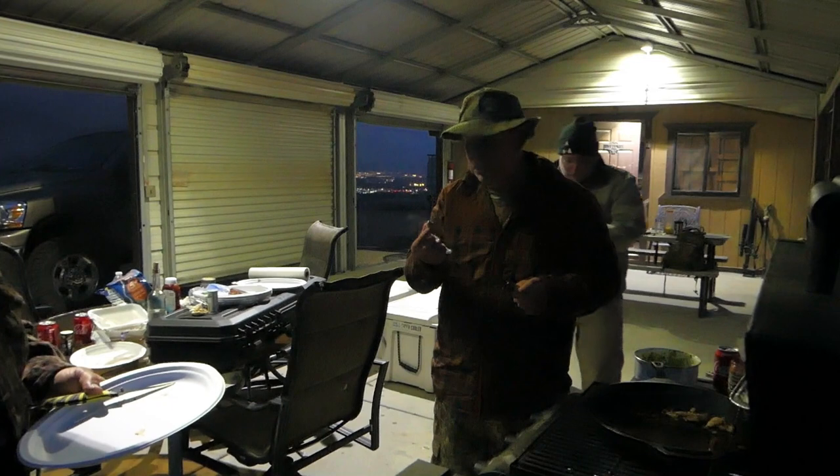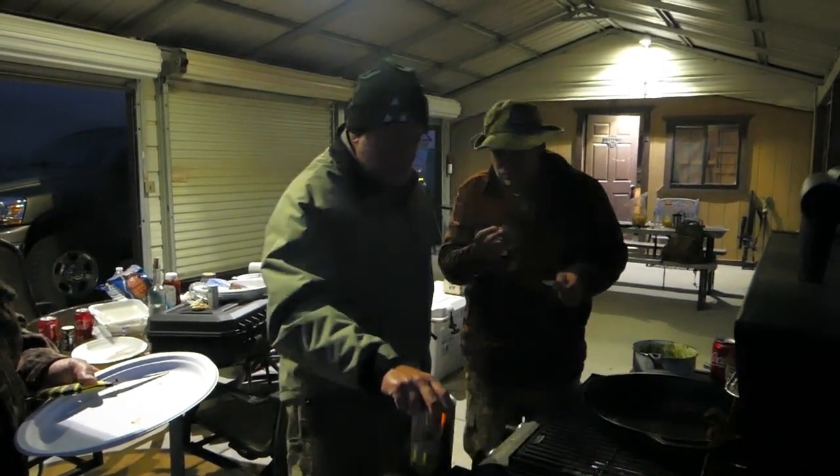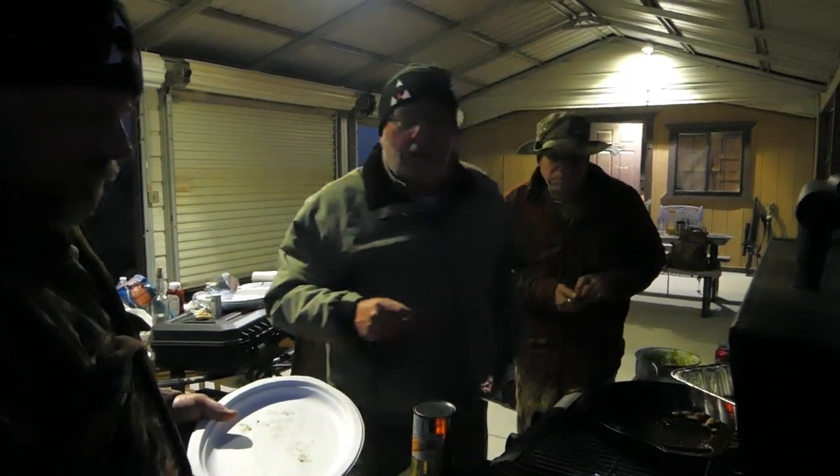I've got to say, I'm really impressed by this goat meat. I really do. I think this is really good. I mean, it's a little gamey, but it's not chewy. We can use this again. What do you think, Robert? What's your vote on the best meat?